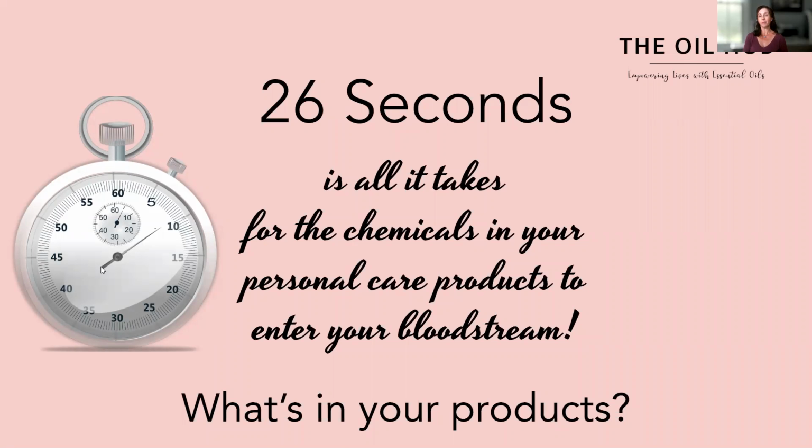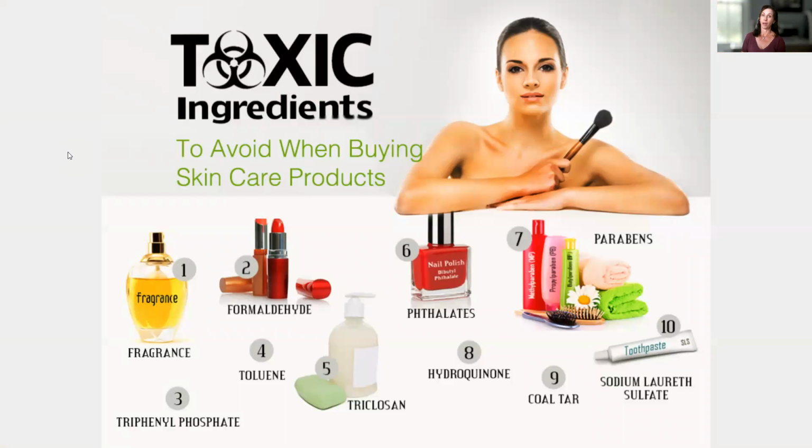So just think about, before we get into the member benefits side of things, that it only takes 26 seconds for chemicals that are in personal care products to get into your bloodstream. So this is a really interesting thing to think about, especially when so many products we use today can be so toxic to us. Fragrance is the number one, because in fragrances, they don't need to disclose what products are in them because they're a proprietary secret. So there can be all sorts of chemicals and things that are actually banned for use in products to be used on the body that are still in fragrance.